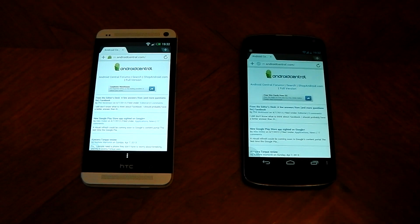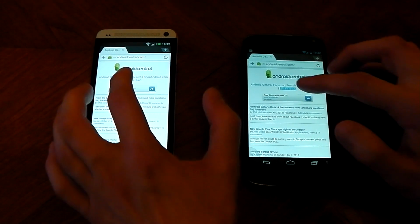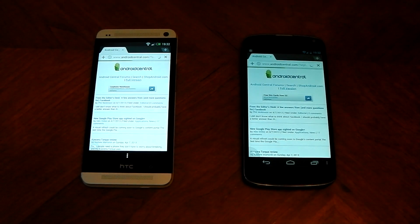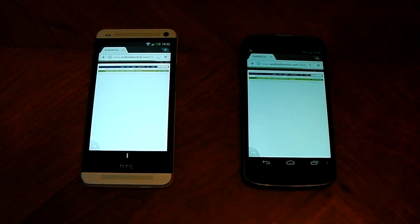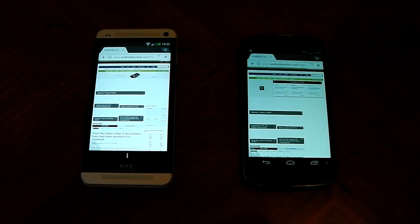Well, again, the HTC One is just finishing in front of the Nexus 4. We'll hit the full version. And this one's very tight. Again, HTC One is in front.